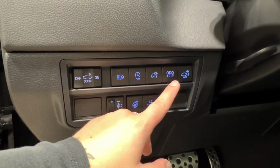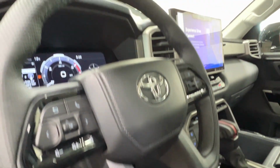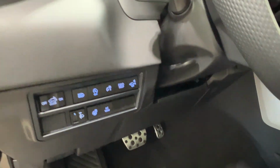You have dash brightness, odometer, trip, your rear parking sensors, AC 120-volt, heated leather steering wheel. It is the TRD steering wheel, so it has the little plaque and little red stitch, which matches perfectly with the TRD gear shift. And then lastly, you have your headlamp leveling down below.